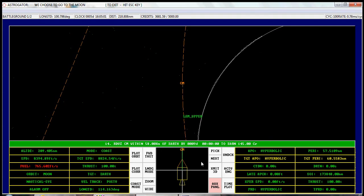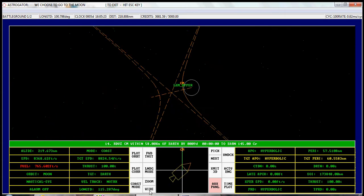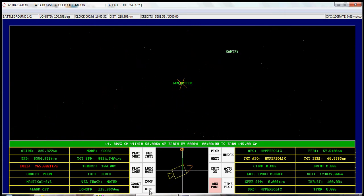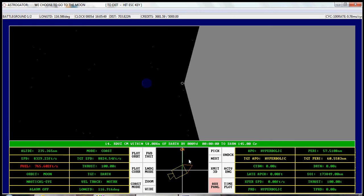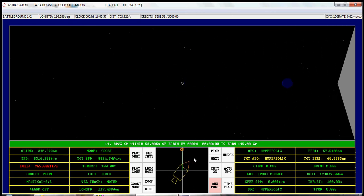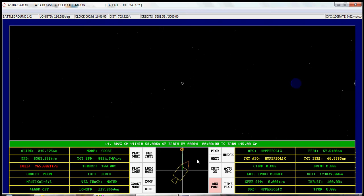So the Earth, I think, is off in this direction. Let's see. Should be able to see it once we clear the limb. Ah, we have already. There it is. Alright. So we have an unrestricted view of the Earth, and we will have that all the way home now, since we've gone around the moon for the last time.